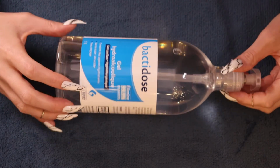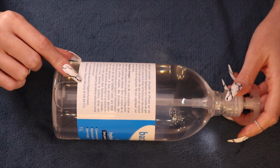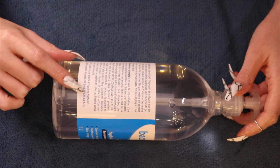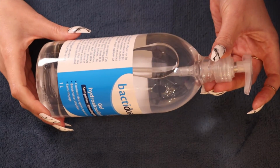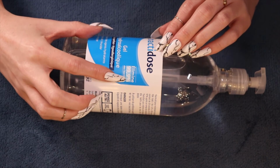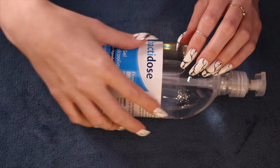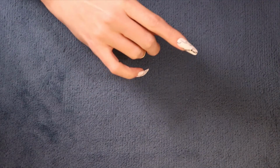Once again, I know there is an N number to look for. I think it needs to be 70% or above ethanol. And then there's an N number to look for. I don't know which one you're supposed to look for, but I trust my pharmacy and I could just ask my partner to check it out if I have any doubts. Élimine 99,9% des bactéries. So it eliminates 99.9% of bacteria. But you eliminate it, but it stays on you, as far as I understand. So washing your hands is way better.